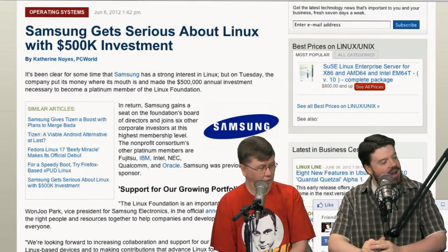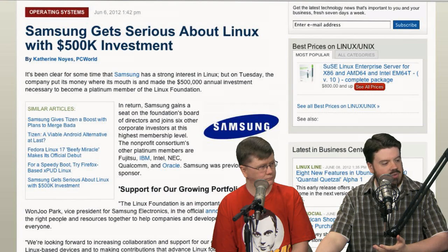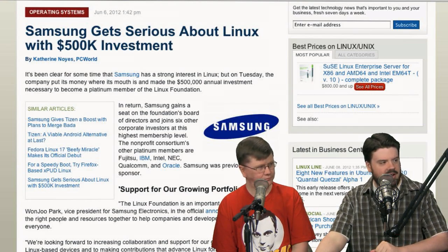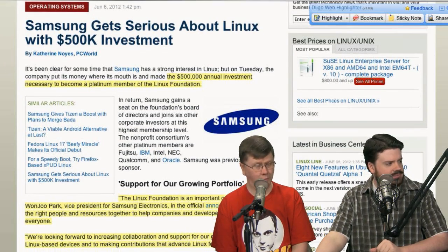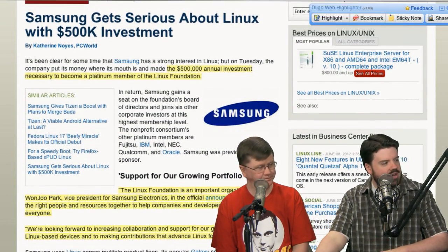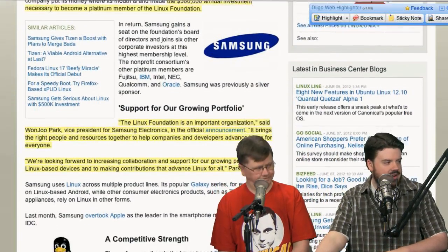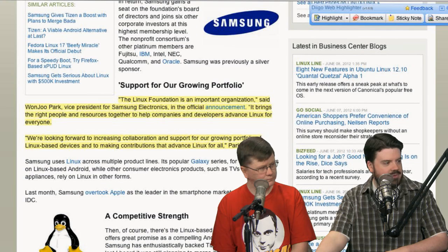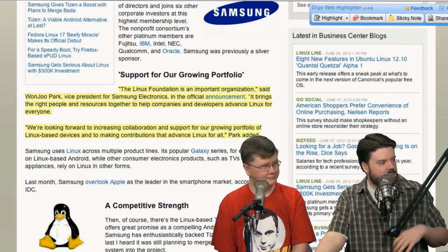That's commitment. Now, of course, I used to think of TVs when I thought of Samsung, but now I think more of the Samsung Galaxy phones and things like that. They're big in mobile. The $500,000 annual investment is necessary to be considered a platinum member of the Linux Foundation. And of course, Samsung came out and said the Linux Foundation is an important organization. Oh, that's nice of them. That's good. I'm glad they didn't spend money on something that's not important.